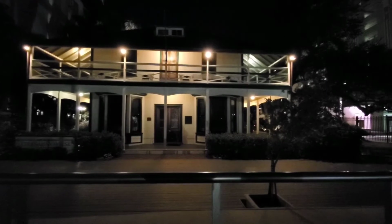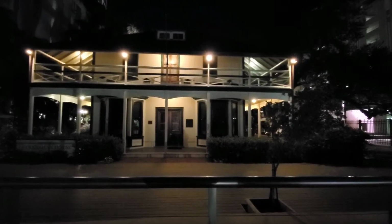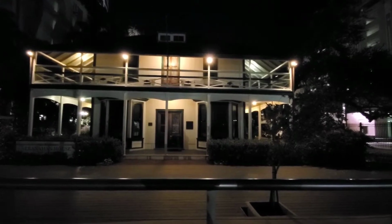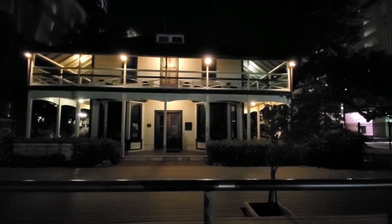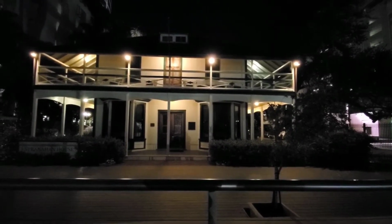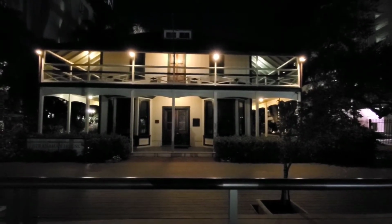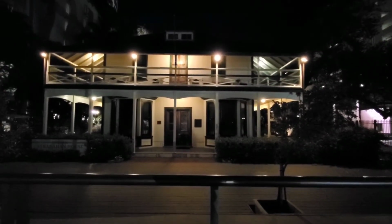The daytime tour I have not yet done. Perhaps JD and I will look at our schedule and see if maybe we can fit that in. But I've heard it's quite good. So yeah, if you're in the Fort Lauderdale area, the Stranahan House and the Riverside Hotel, both 2 haunted locations right next to each other here in Fort Lauderdale.